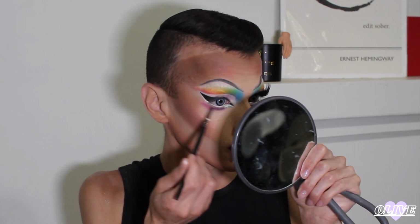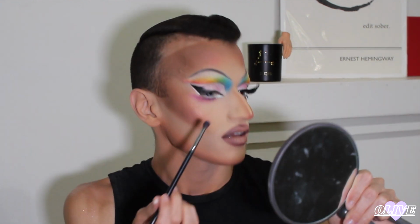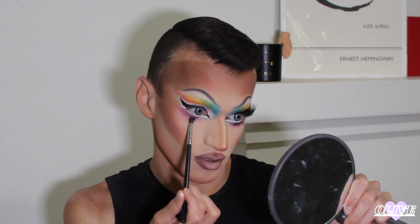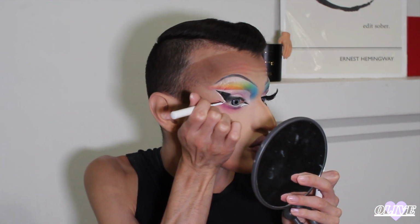Next, I'm mixing the shade Blend and Snap in Kai Kai, and I am going to blend out that purple using the same brush. And with a fluffier brush, I'm taking the shade Blend and Snap and I'm blending under that purple and smoking it out. And with a liquid liner, I'm gonna extend the outer corner. Then right above that liner, I'm gonna do a little white line, which is fitting because it's Pride.